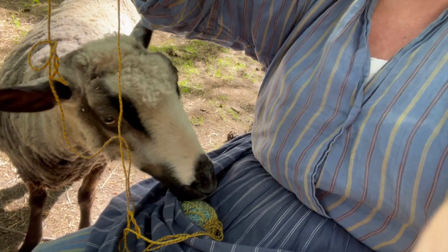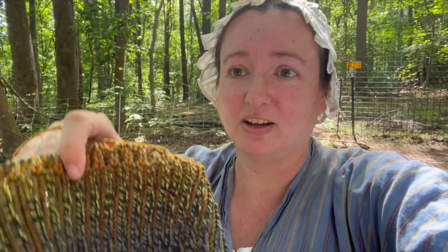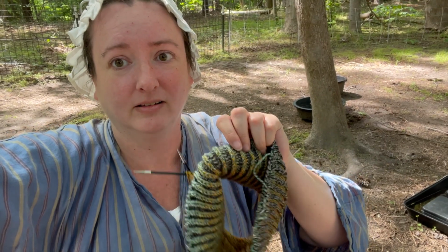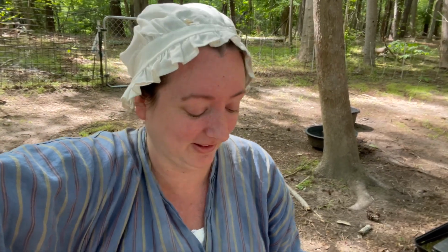But are you going to steal the ball of yarn now? I can't get anything done. Anyway, so this transition is really subtle, but it's all yellow at the same place. So we'll have to see what it looks like when it's all finished. And I'm already dying to do another one of these hats, but with a more contrasting contrast. It's been a really long week, guys. It has been a really long week.